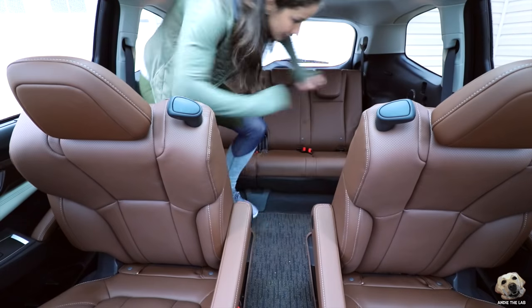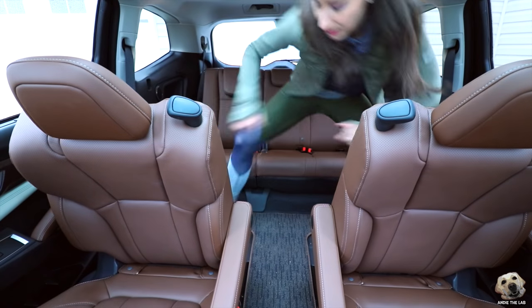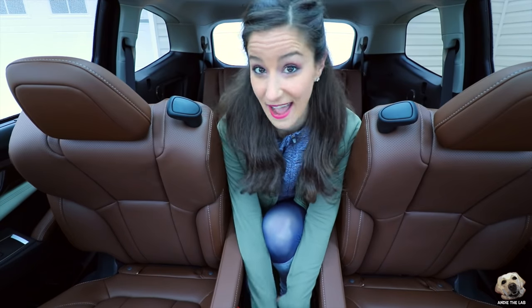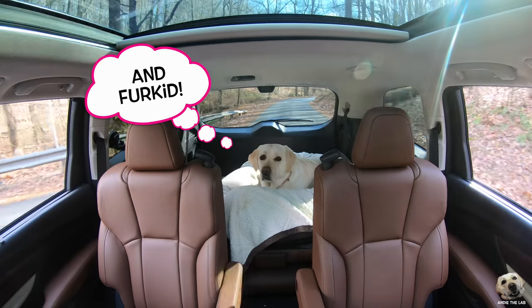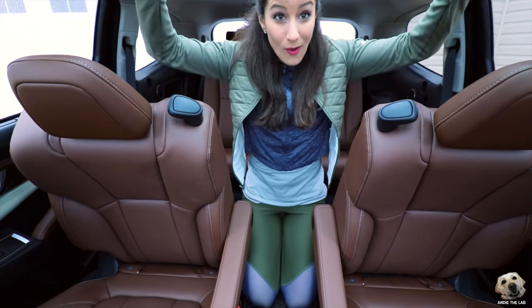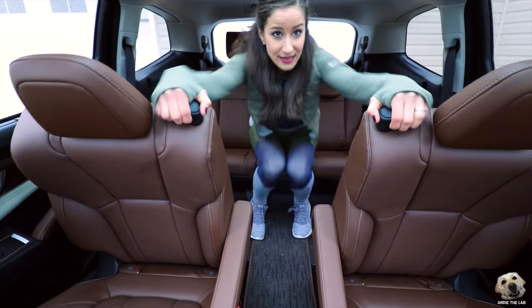If a full-size adult can move around back here this easy, uppercut, whew, just think how much easier a kid is gonna have back here. I gotta show you how easy it is to get these seats back. One hand, no effort.